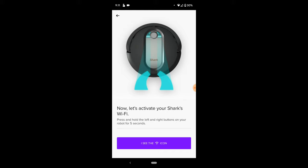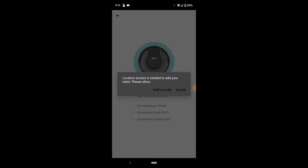Now let's activate your Shark's Wi-Fi. Press and hold the left and right buttons on your robot for 5 seconds. Now these buttons look slightly different than mine. My left and right though are dock and max. So 2, 3, 4, up. Oh, there we go, that little beep was it. So I see the Wi-Fi icon.